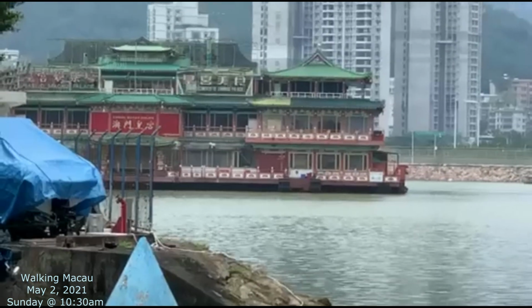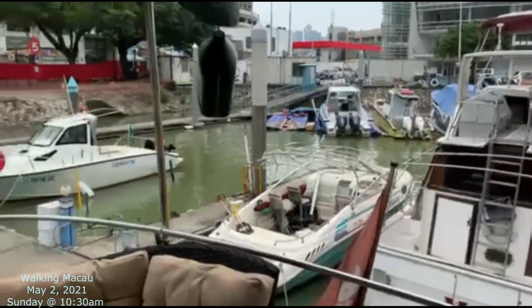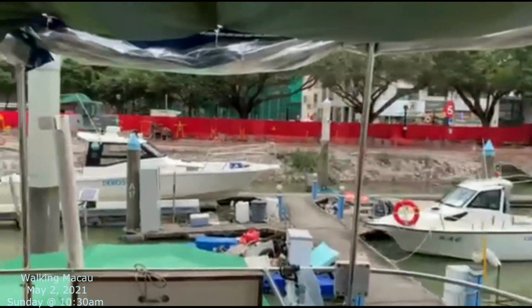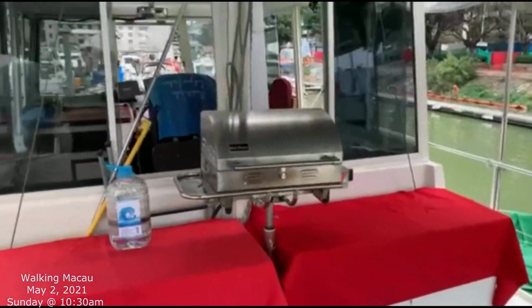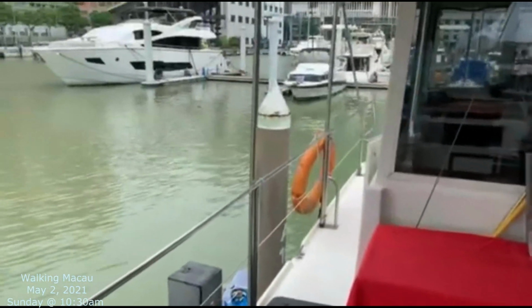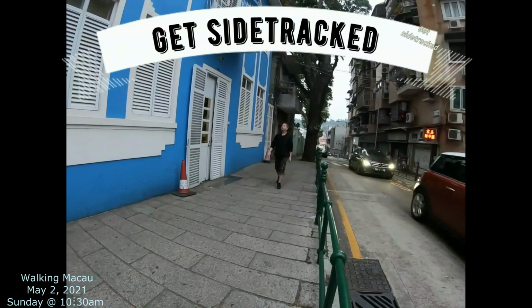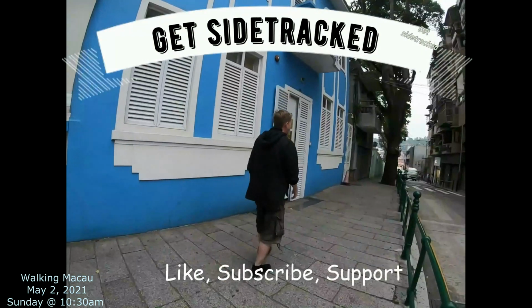Okay, so this is the floating palace. We can see this from this boat marina. And in a little bit, we're going to be going by it real quick. So that's just kind of context of how far it is from the Macau land. And this boat that I'm going to be able to get on and have a little bit of barbecue as well. And that's where we're going to be going by in a minute. So stay tuned. Let's go check out the road.